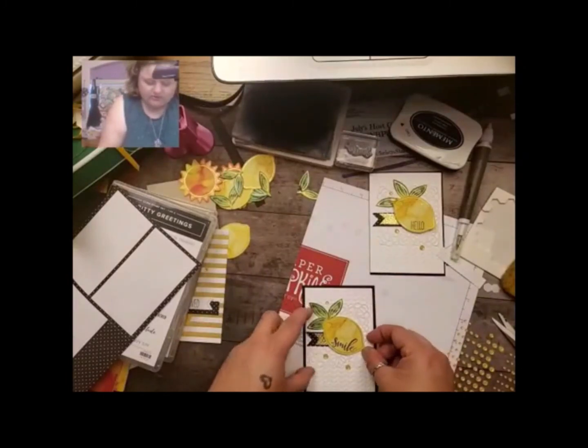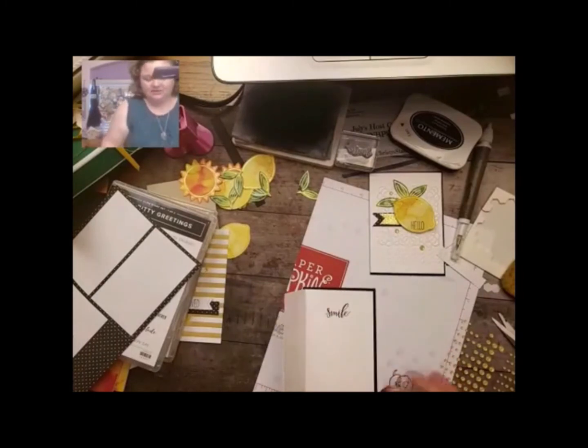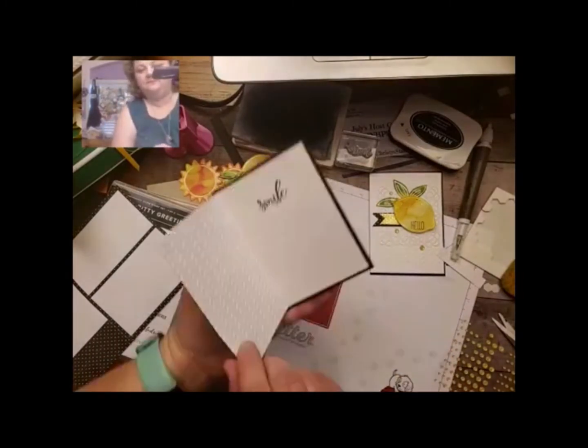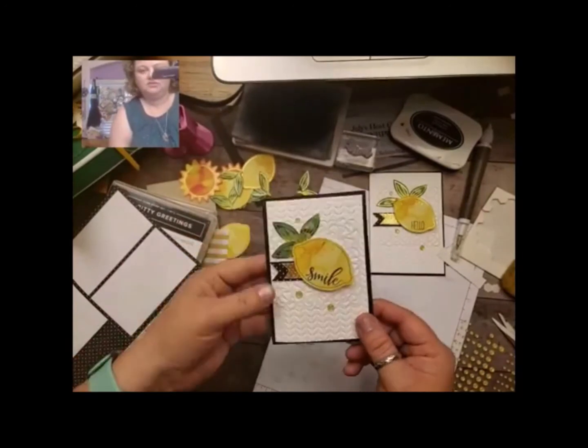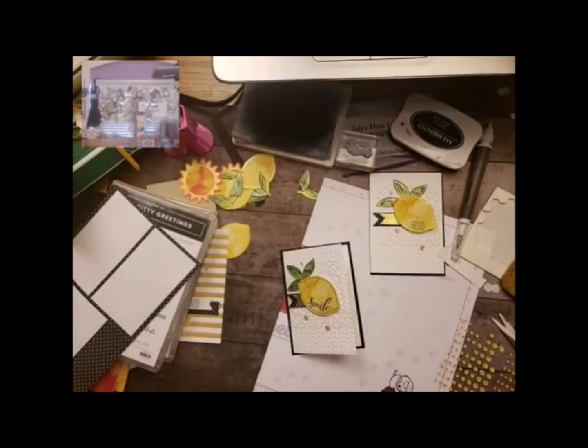Okay, so just hold my tongue just right so I can get that on there right, and there we go, just like that. See, look how lovely that looks with the black edging. Isn't that cool? So pretty. Love, love, love. Okay, let me get out my white out, one second while I get it.